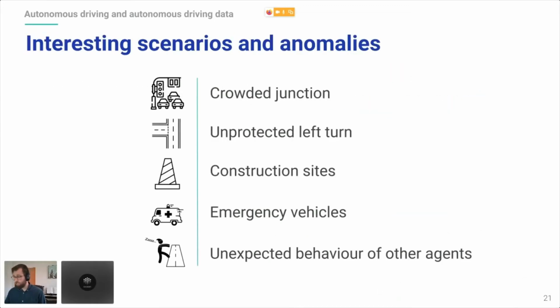I spoke about these interesting scenarios that you want to keep. They really depend on who you ask, but here are some examples. As I mentioned before, crowded junctions are interesting. There's a lot of traffic signs, traffic lights, moving participants.